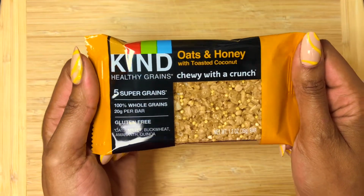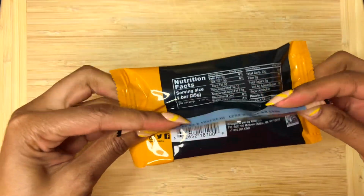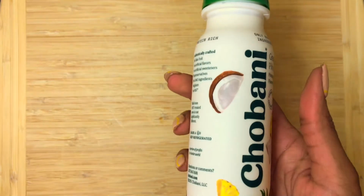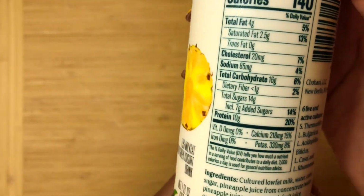Here is the Kind oats and honey with toasted coconut bar. This bar is about 150 calories and does have 23 grams of carbs. If you're eating low carb, please choose a different option or just omit the granola bar altogether.